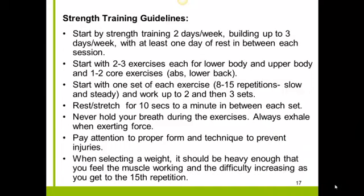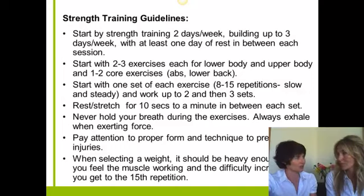When selecting a weight, it should be heavy enough that you feel the muscle working and the difficulty increasing as you get to the 15th repetition. If you get to the 15th and think, that was a cinch, then it's probably time to increase the weight.